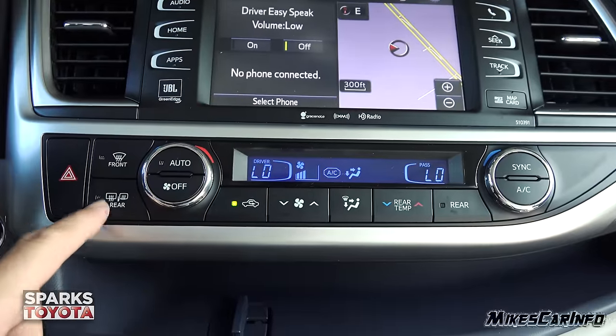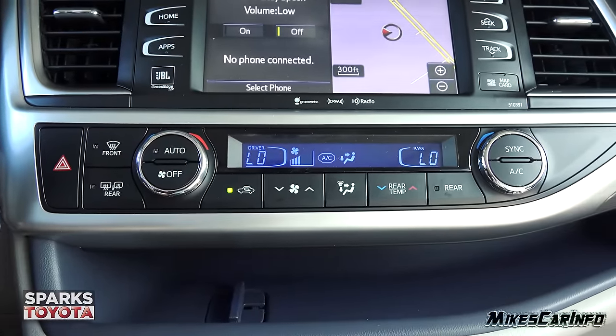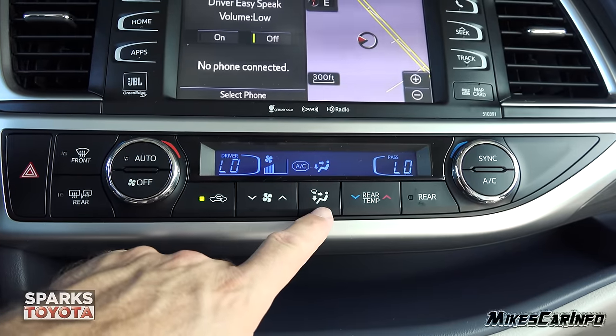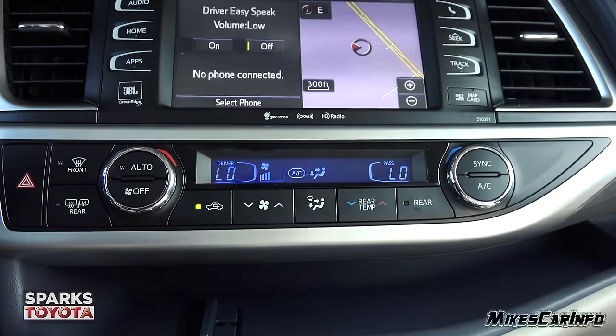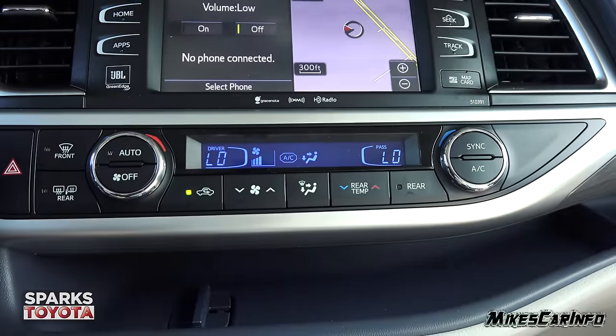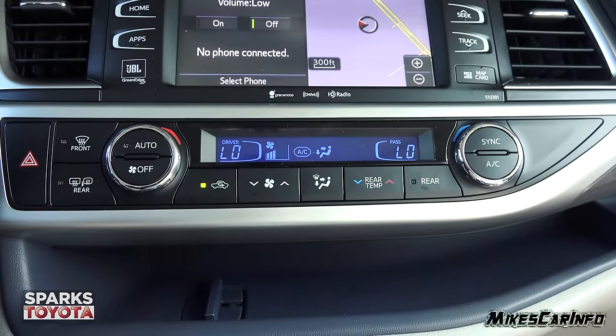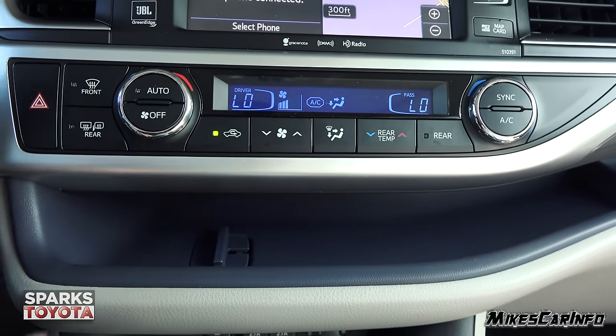So you have your front and rear defrosters, and when you turn on your rear defroster, your side heated mirrors will also turn on. Fan speed, where you want the air to blow, your air conditioning, automatic, all those buttons are there. Pretty straightforward, and it has a little information screen to let you know what's going on and the way it's set now.